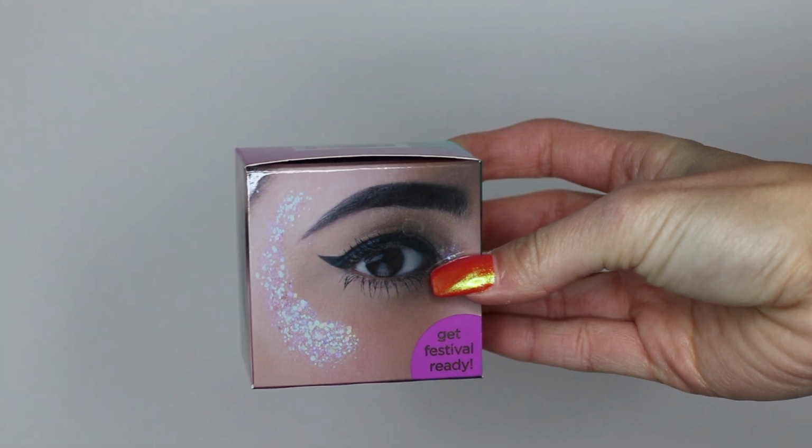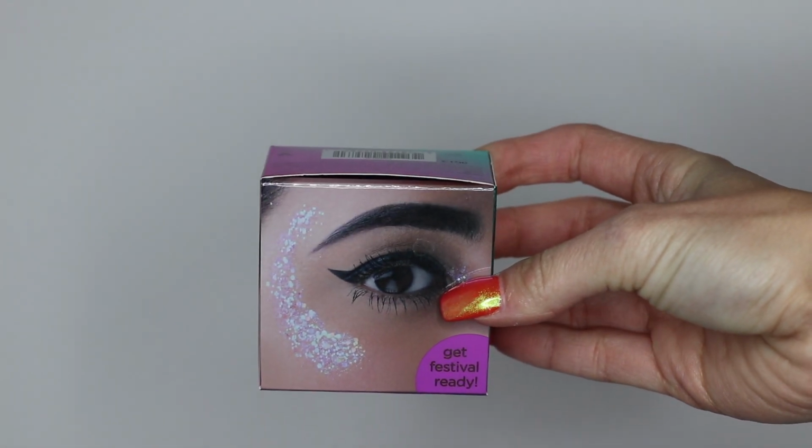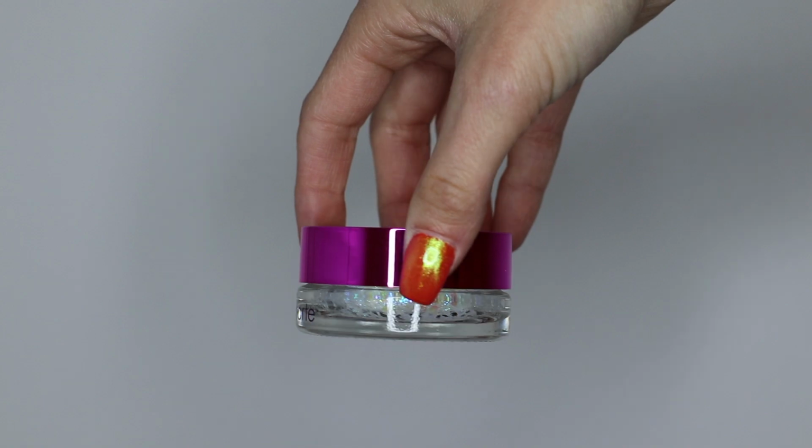This is the Tarte Mermaid Glitter Gel. I did an entire video on this, reviewing the product, so I'll link that down below. I will just touch on it right now. The reason that I like this to keep it pretty low maintenance is that it's not anything you're going to have to prep and then deal with a loose glitter. It's a gel and the glitter is already mixed in with the gel, so you just pat it on and then you're ready to go.